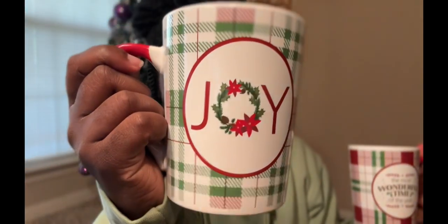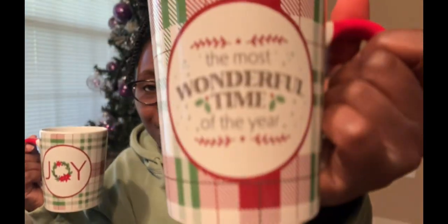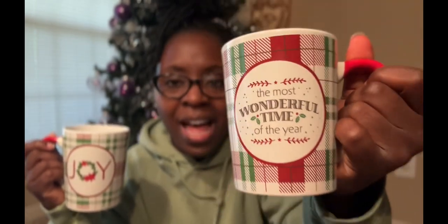Alongside those plates, you guys, I have joy, joy, joy. And I have it's the most wonderful time of the year mugs. I am going to get some hot chocolate, hot cocoa, and some marshmallows this year. I was like, let me get into the spirit of things, okay? And eat breakfast off my Christmas plates. I want to get all in. I want to be the one sitting at the counter going like this.